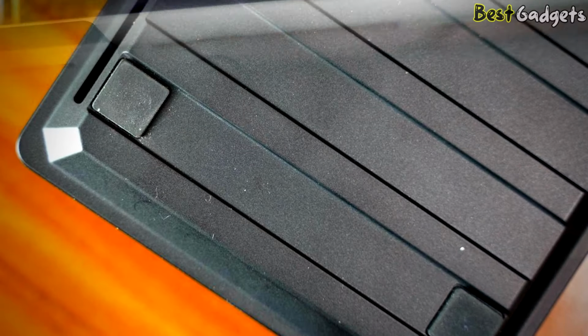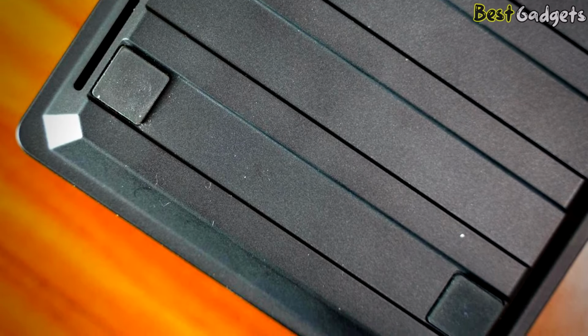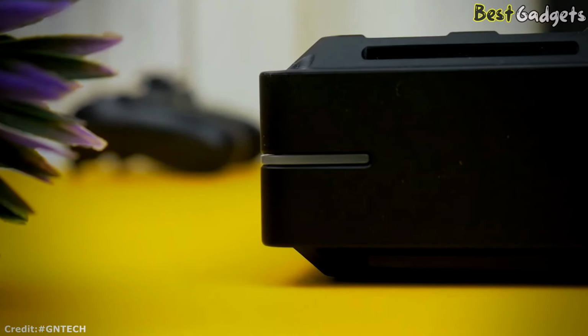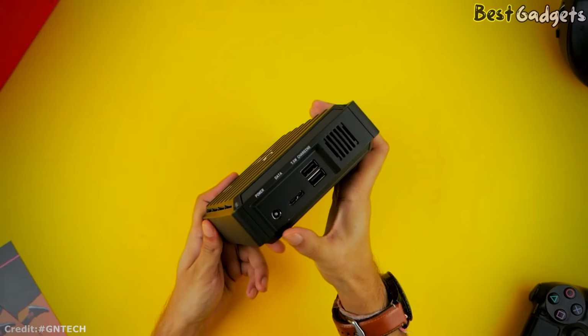It's reliable, well-designed, and comes with a warranty that will put your mind at ease. It's compatible with PC, PlayStation 4, and Xbox One, and is the perfect home for a gaming library.